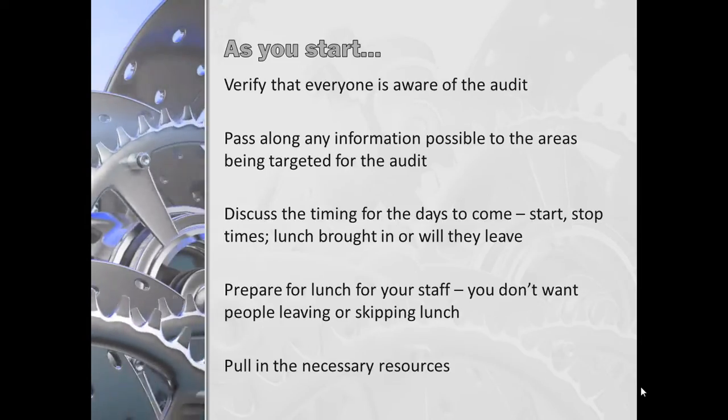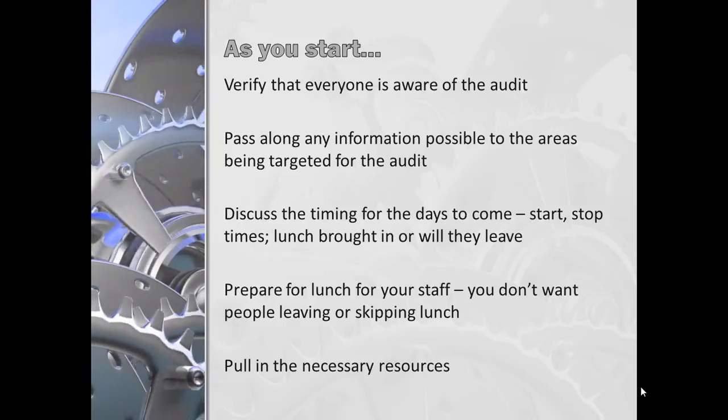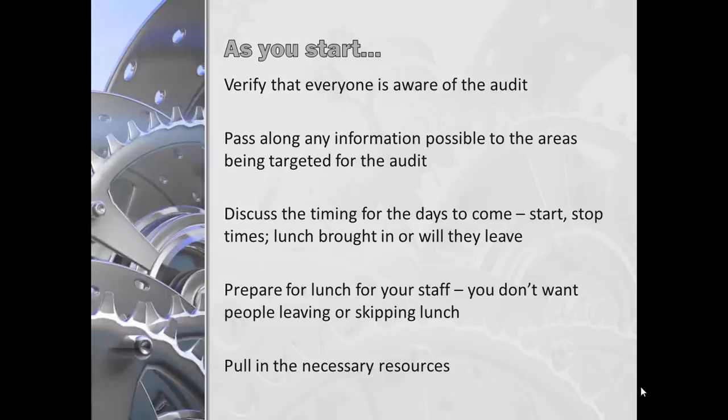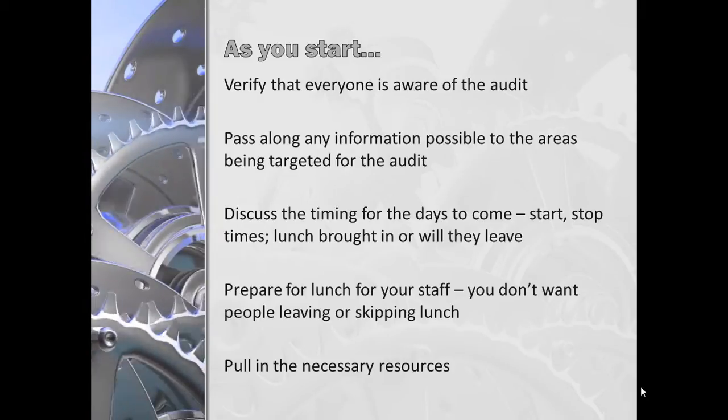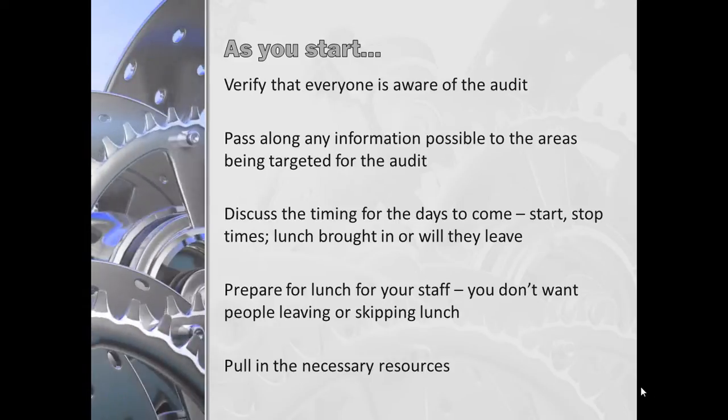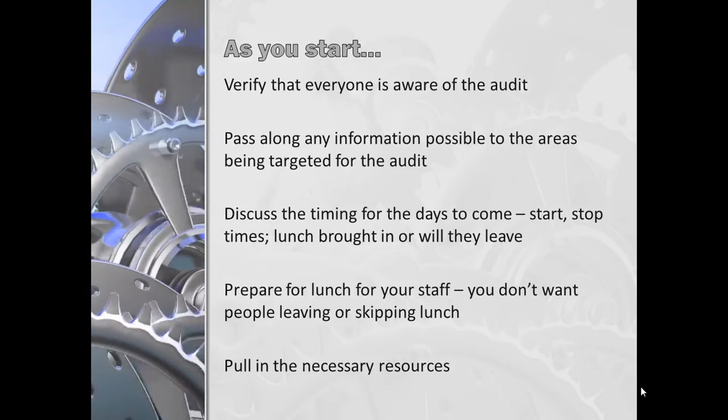You want to discuss the timing for the days to come. When will you start the audit? When will you think you'll be here? When will you stop? And during the end of the day, do you want lunch brought in? Will they leave to go get lunch? How do you want to do that? This is just basic coordination.